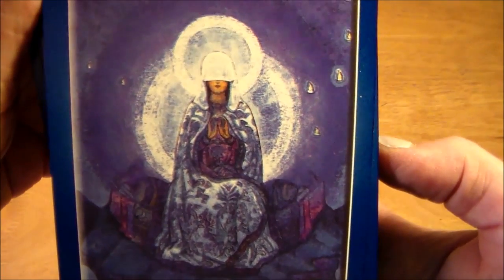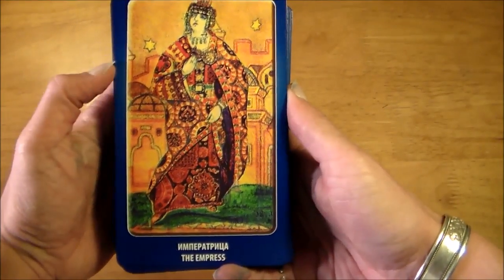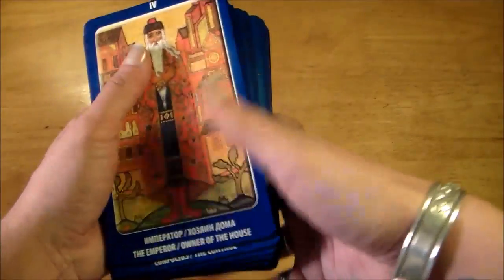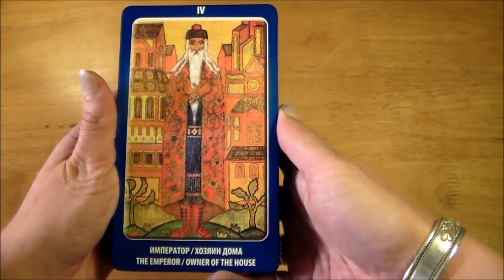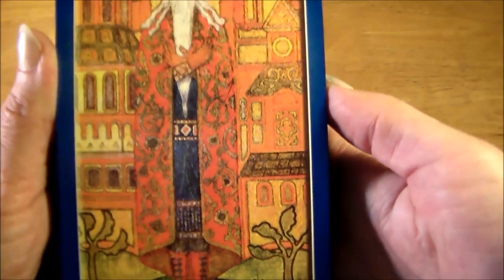Look at her halos. Isn't she gorgeous? I love that card. All right, there is your Empress, number 3. I'm going to try and go through kind of quickly. There's certain cards or paintings that I'm really a big fan of, and I'll talk a little bit more about them, but you guys want to see it, right?